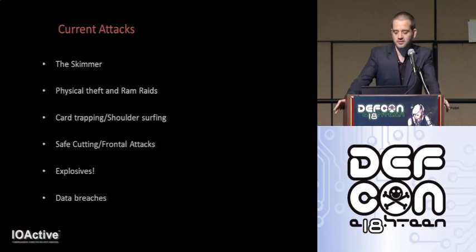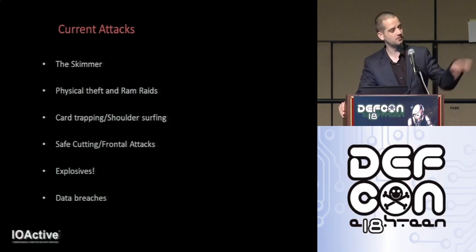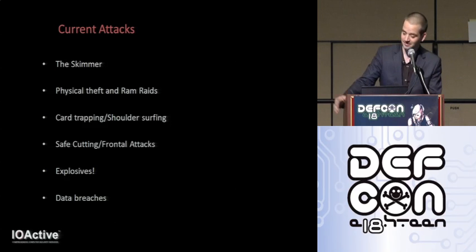So, current attacks. You're probably all aware of the skimmer, which is certainly a fan favorite. It's a small overlay that slides over the card slot and the pin pad, manufactured to blend seamlessly with the ATM itself, designed to capture both the track data and pin numbers. And the technology on some of these is no joke. It will send you the data over GPS, and some even have tamper protection, so when they're found out, it'll wipe itself out. Interesting.